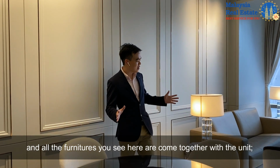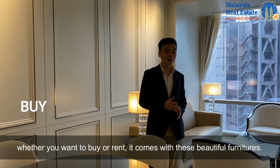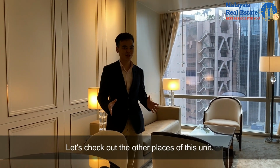And all the furniture you see here comes together with the unit. Whether you want to buy or you want to rent, it comes with this beautiful furniture. Let's check out other places of this unit.